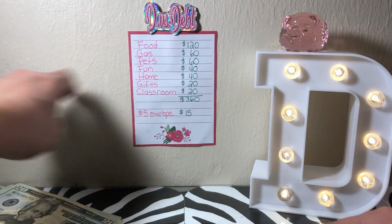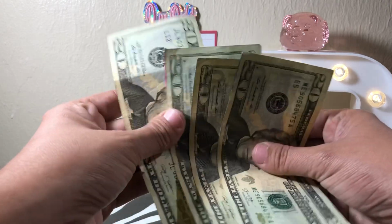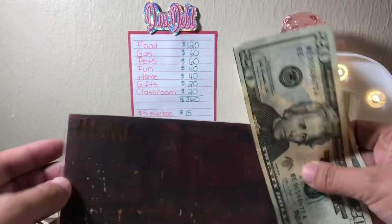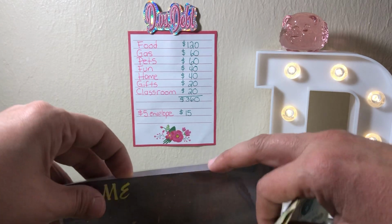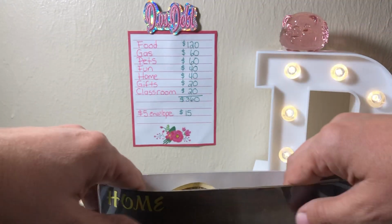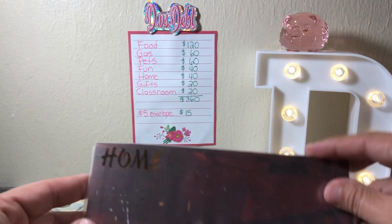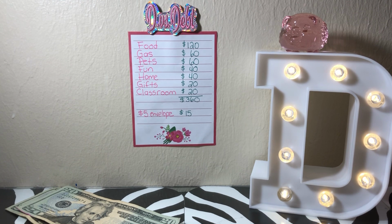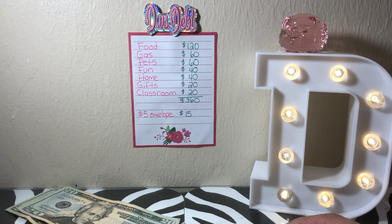Okay, so home, $40. Same thing, I have big plans for Dollar General because I'm a coupon queen there. And I'll be shopping every Saturday and getting everything 20% off. So that's where I like to get good deals on toilet paper and things like that with the combination of the 20% off coupon plus digital coupons and all that other stuff. I do tend to get pretty good deals there.